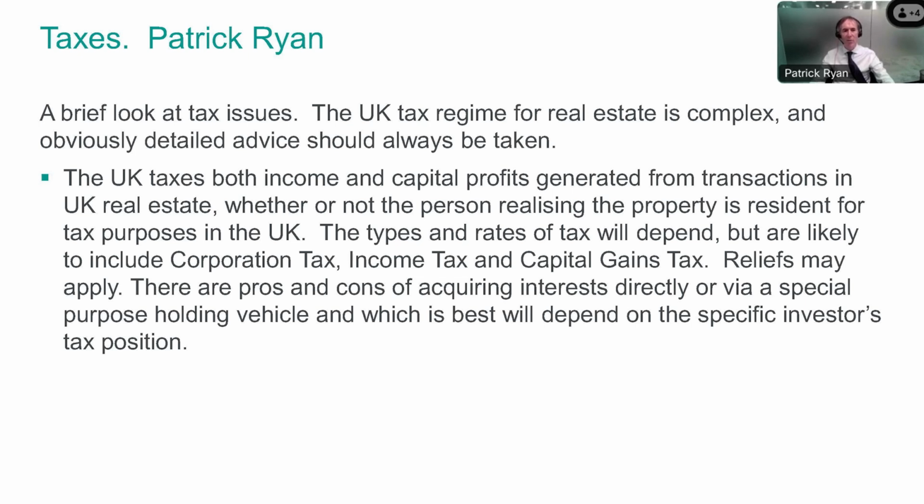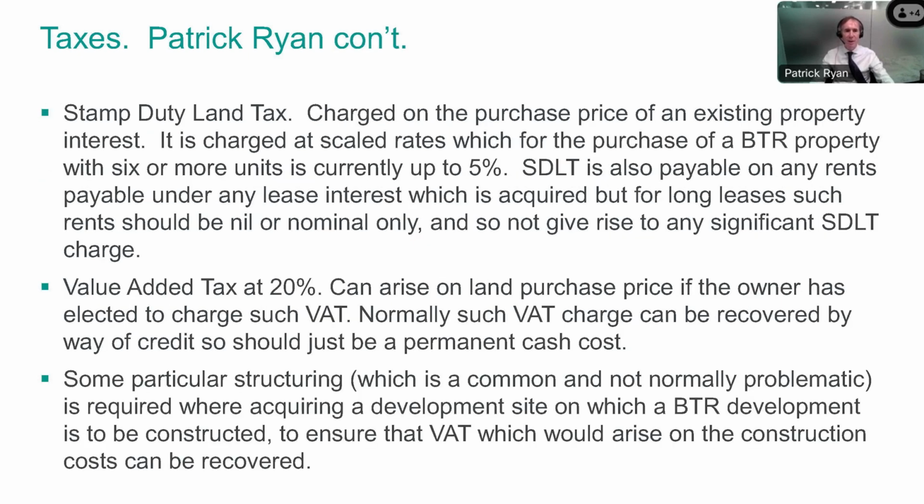There may be reliefs. There are pros and cons of acquiring an interest directly or via a special purpose holding vehicle, but which is best will always depend on the specific investor's tax position. Just moving on to mention a few other taxes. Stamp duty land tax is charged on the purchase price of an existing property interest on acquisition. It is charged at scaled rates, which for the purpose of a BTR property with 6 or more units is currently 5%.